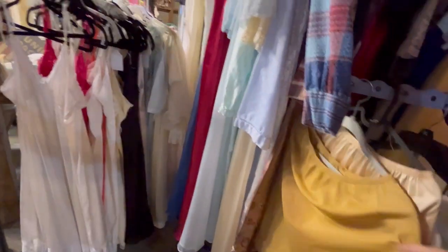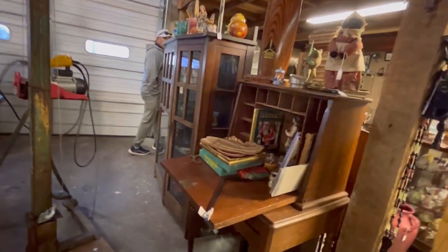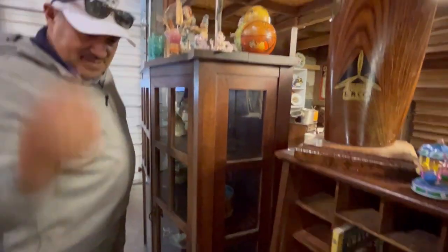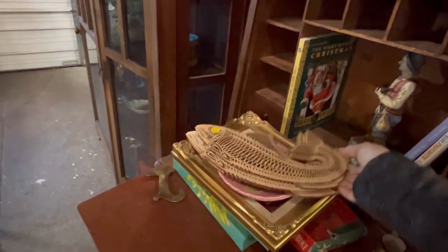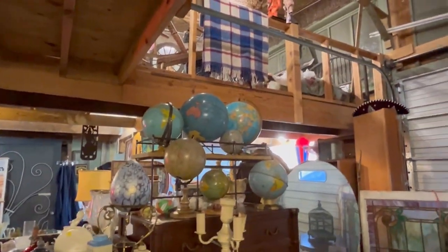Vintage clothes, vintage slips, gowns. Are those funky sea monkeys? Those are funky sea monkeys. I got this in the way. Oh, I guess you can go upstairs too. Look at all them globes. Looks good together, don't it? All decorated.